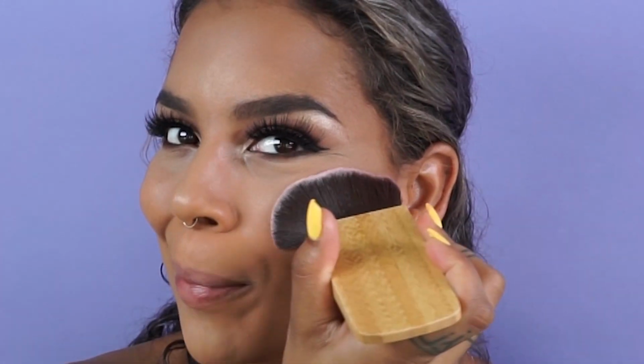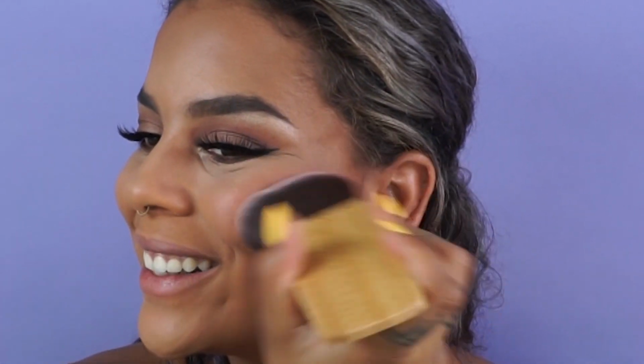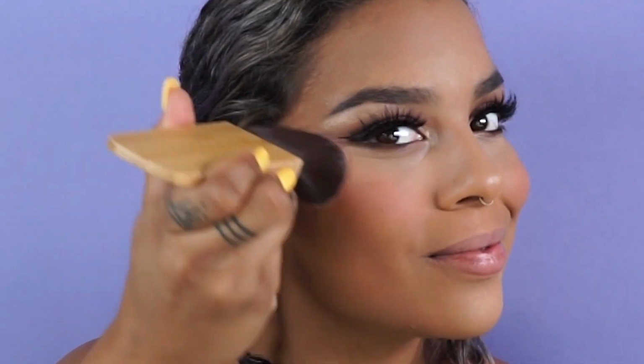Now that I'm all chiseled, I'm going to take our Amazonian clay blush. This is the shade Natural Beauty. And when I apply blush, I like to use a big fluffy brush and smile to find my cheekbones and apply it in a checking motion and then just blend it out.